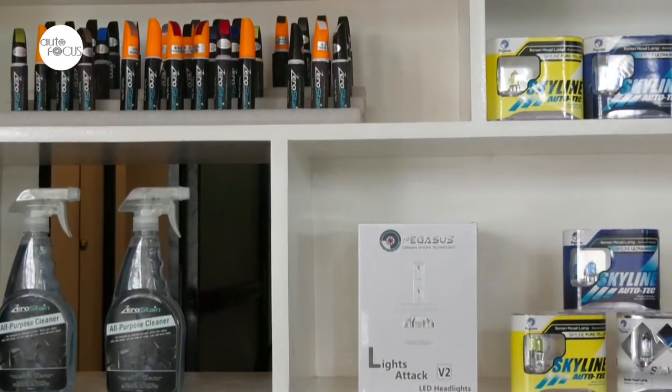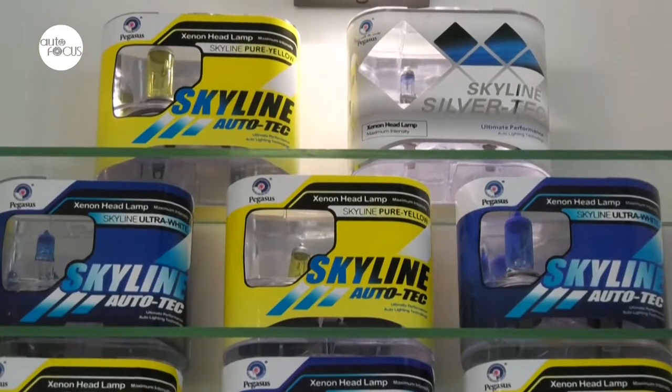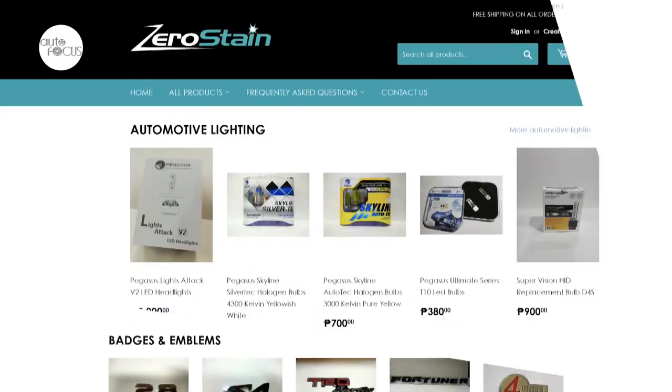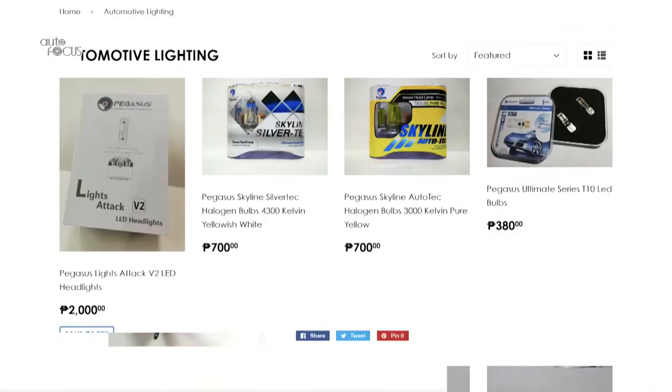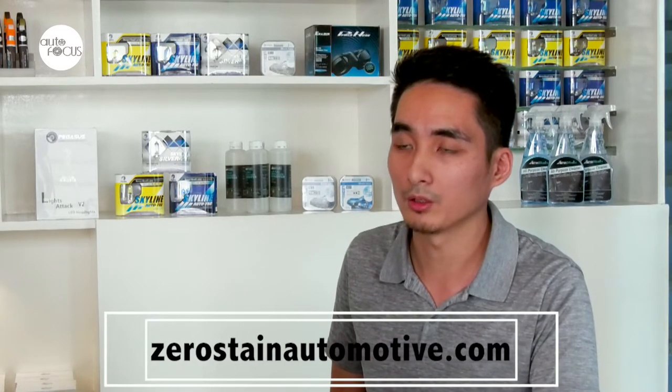Zero Stain is well-placed to overcome the challenges of the new normal, as it already has in place an online shop which offers free shipping or delivery of its products even as it continues to supply its products to retailers. Pwede nila bilhin yung products namin through online sa website namin is www.zerostainautomotive.com or pwede rin bumili sa mga dealers namin.